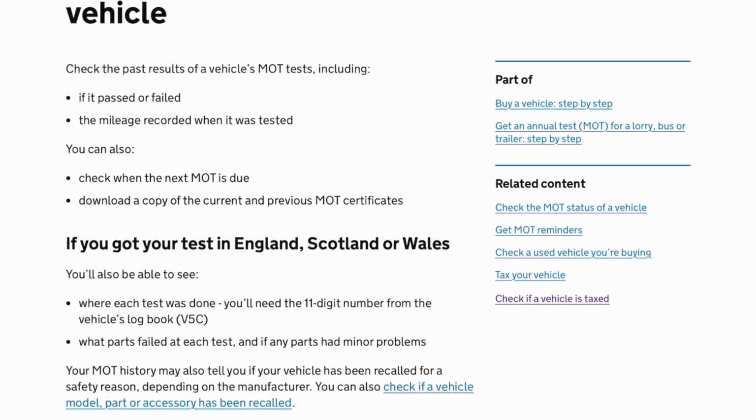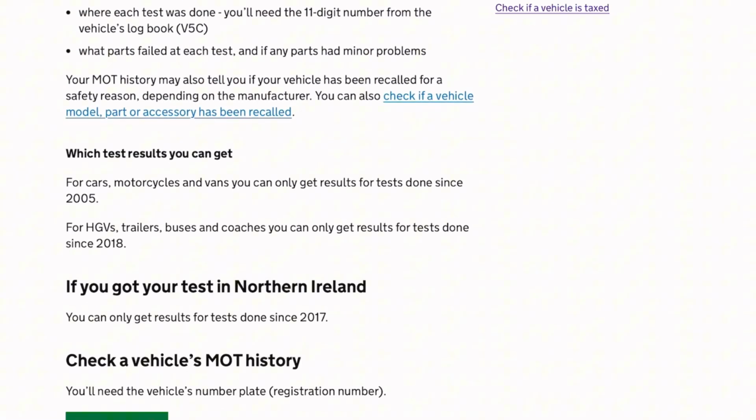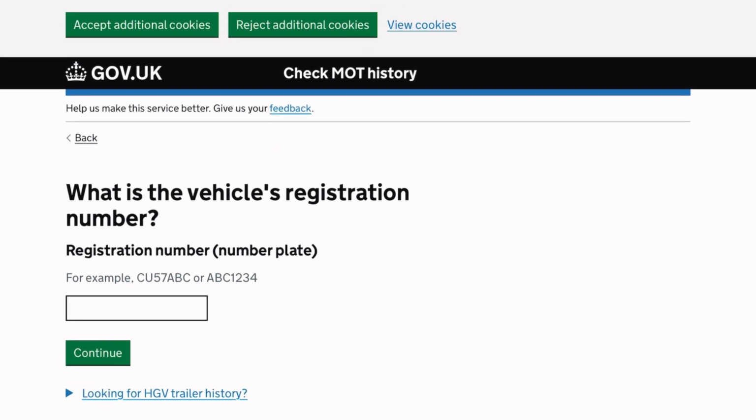So this gives you the full history of all the MOTs, whether it passed, whether it failed, what it failed on, what the advisories were. I found this was helpful for 2 reasons. Firstly, any advisories on the most recent MOT give you an idea of what you're going to have to fix first. And secondly, you can kind of gauge if a vehicle's been looked after. If a van is failing its MOT every single year because a bulb's out, the window wipers are out, the tyres are under, these are things which infer that it hasn't been super looked after, and that to me was a bit of an amber flag.